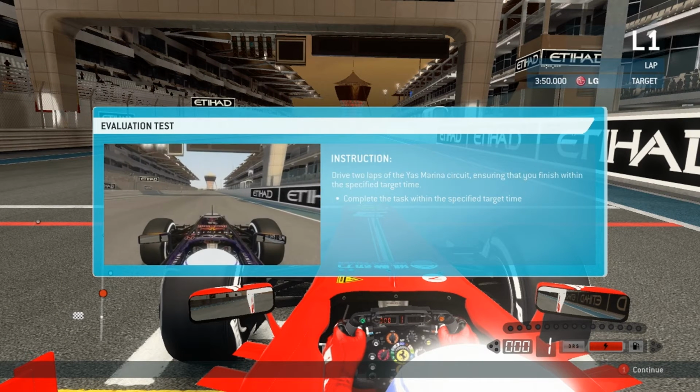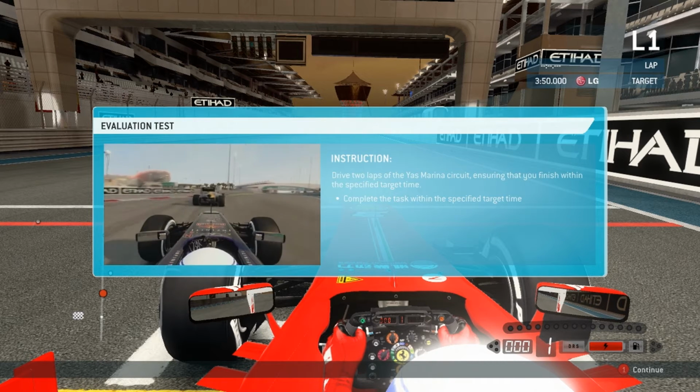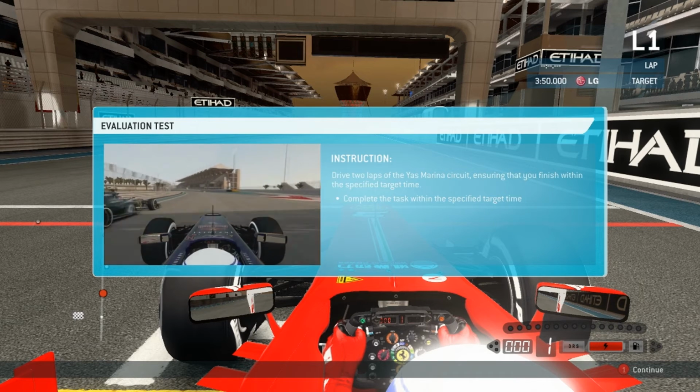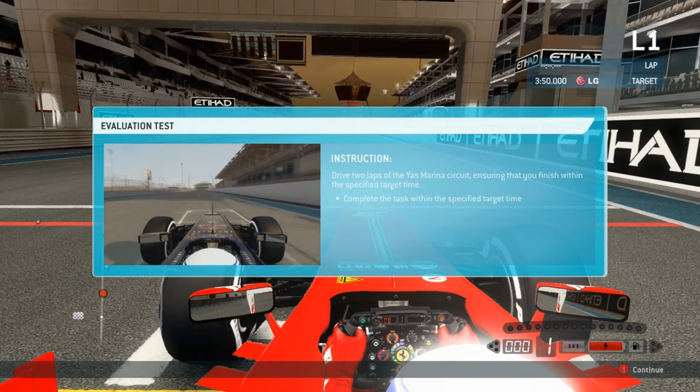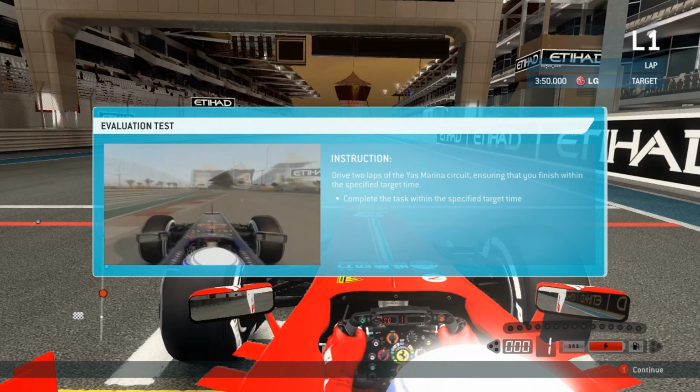Okay, it's been a great couple of days. The last thing we want you to do is experience a race start and then complete 2 laps. When the lights go out, pull away and drive the lap using all the techniques you've learned so far. We'll be timing you, so give it your all. Enjoy it.